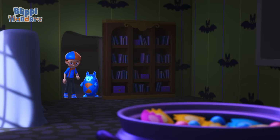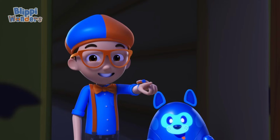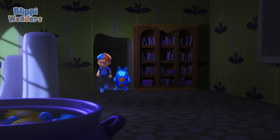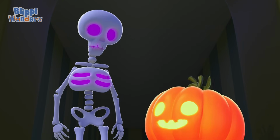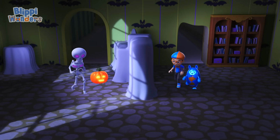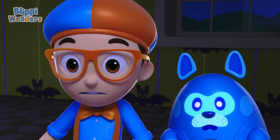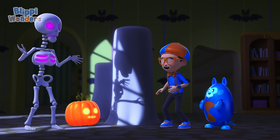Yeah! Hold on, Debo. I have an idea. Let's hide in that cauldron and jump out and scare Mr. Pumpkin and Bones! Hey, Bones! Let's hide in that cauldron and jump out to scare Blippi and Debo! Yikes! I guess it's a tie.